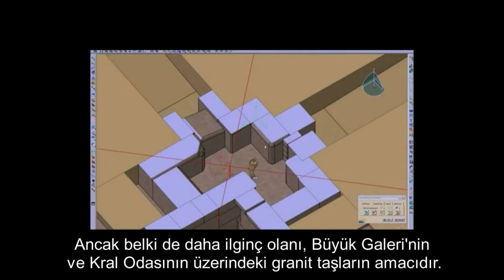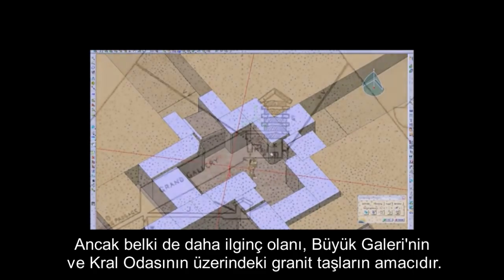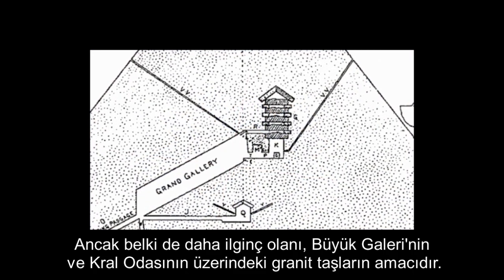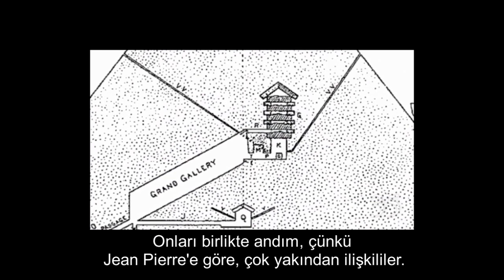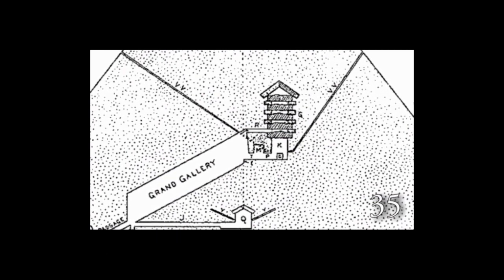But perhaps even more interesting than this is the purpose for the Grand Gallery and the granite stones above the King's Chamber. I mention them together because, according to Jean-Pierre, they are intimately connected.